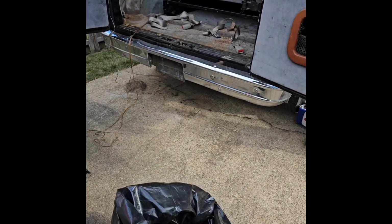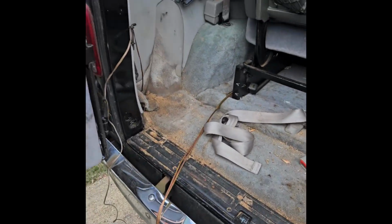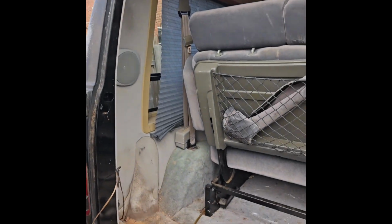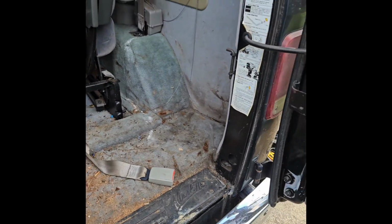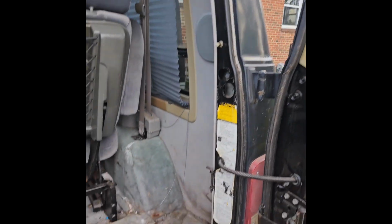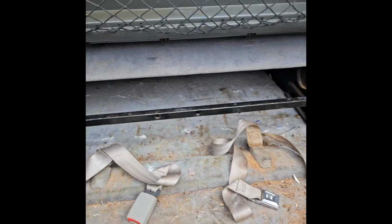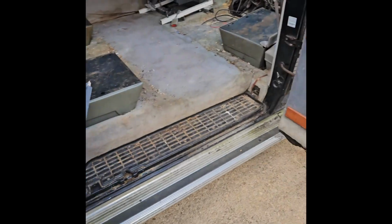But look, walk through the back. Got it pretty much all cleaned out, so we can actually see the real condition of it. Yo, cleaned the van out. All the curtains whooped. I haven't seen a lot of mouse poop, y'all. Normally find a whole lot of mouse poop.